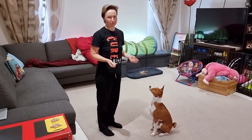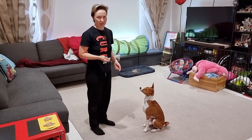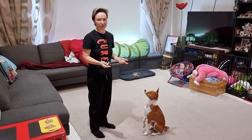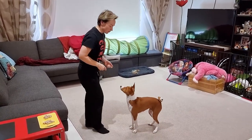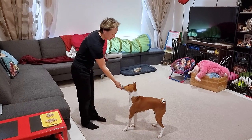There's probably a number of different ways to teach this, including just verbal cues, but I was using my legs as a target because he knows the concept of putting his paw on a target or any object. Understand? So I was asking him to target my legs. Good boy. Yes, I like it.